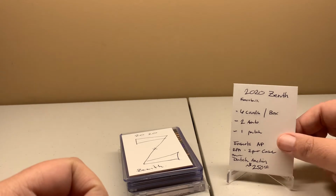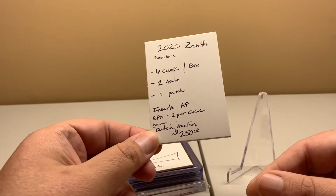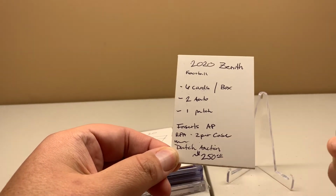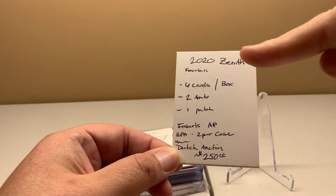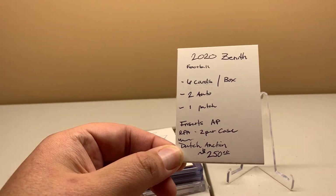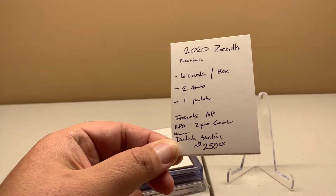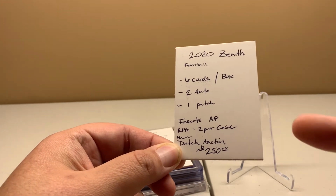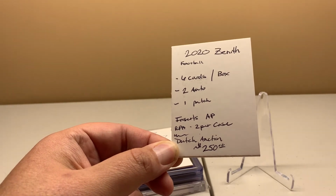So 2020 Zenith football. This came out as a Dutch auction, I believe. It started at 600, and the price went down. Average was $250. That's what you can find them for, a little bit probably less than that through eBay. It's one box or pack per unit. There are 6 cards in there. You will find 2 autos and 1 patch card. Inserts include the artist proofs, and then there are the RPAs, which were, I guess, 2 per case.